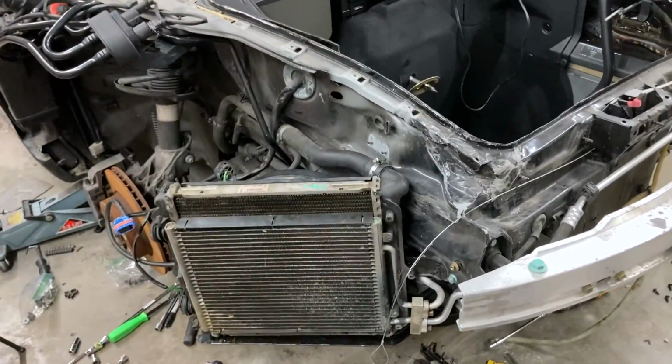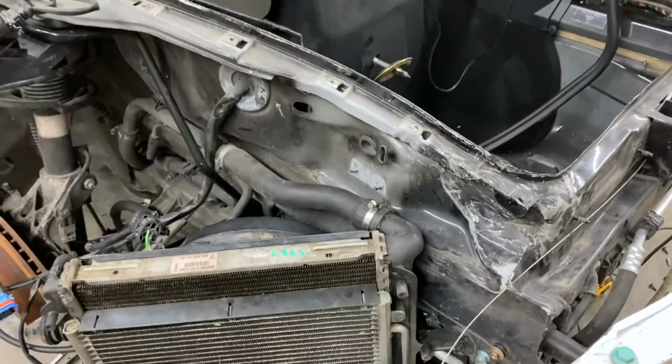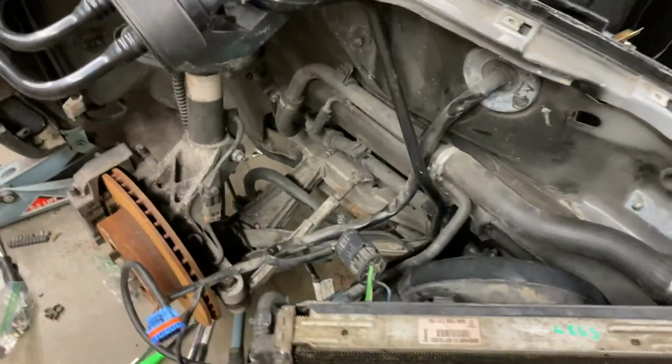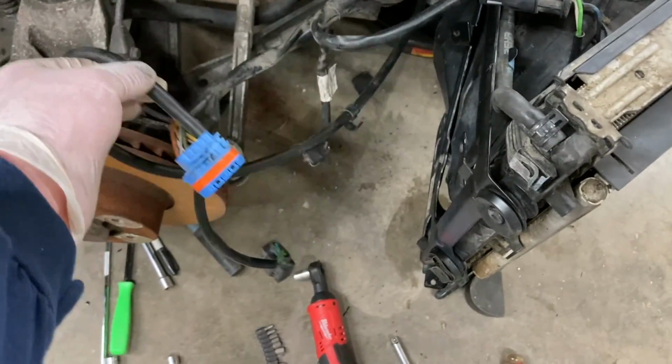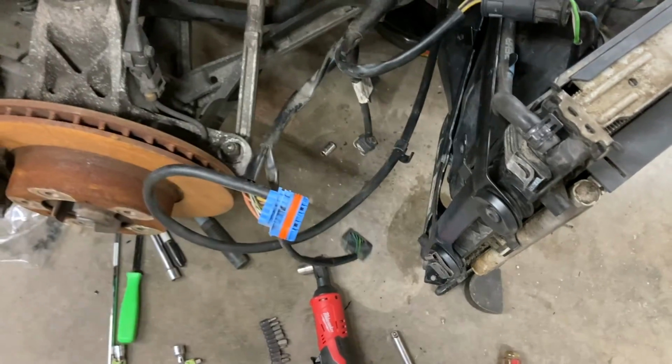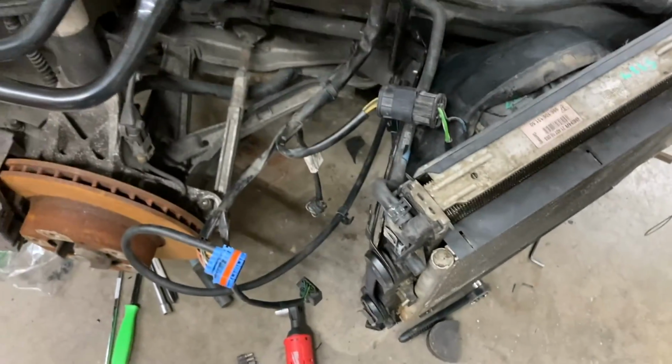All right, so all that stuff is installed. I got the AC lines connected, all the hoses, power. All these plugs here are all lights, so I don't need that. I need one more clip to go right here that I don't have.